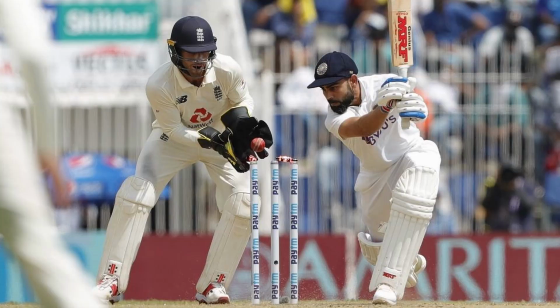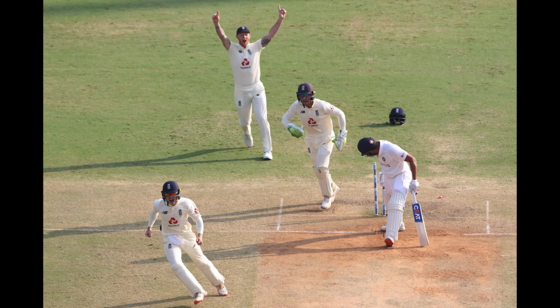However, they did lose Virat Kohli before the close, who kindly this time decided to walk after being bowled. Thank you, Virat. Sharma and Rahane started day 2. Jack Leach got them both in back-to-back overs. A huge moment that opened the door for the destructive spinner, Joe Root.